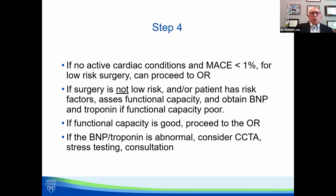Okay, now this is an important slide because this actually encompasses a lot of algorithmic options for you, and we will have an algorithm at the very end. So we have no emergency, no active cardiac conditions. You've done a risk assessment. MACE is less than 1%. Surgery may or may not be low risk, but you can proceed to the OR. You don't need to do anything further.